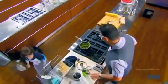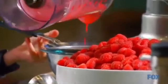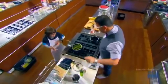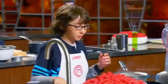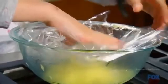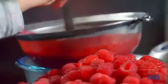Jimmy, how we doing? We're doing good. So why did you choose the trifle? I've never made a trifle before, but all the components in it I have made before. Like, I've made a raspberry compote before, and then I heard that it was one of Gordon's favorite dishes. Yeah, so you're trying to, like, suck up? No, I just want to impress him. So what's your approach to the trifle now? I'm gonna put the lady fingers on the bottom, a layer of pastry cream on that, and then I'm going to put the whipped cream on top and do some decoration. All right, good luck.